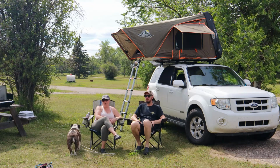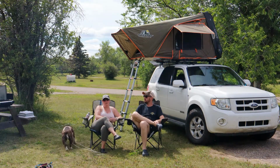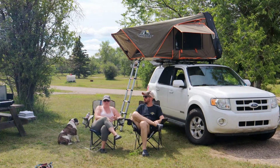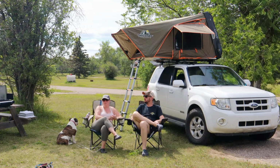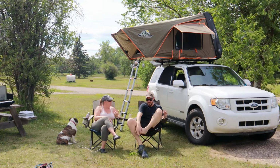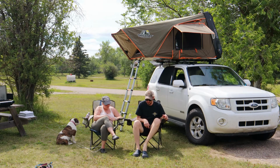But we did check out a lot of other tents to try to figure out which one we wanted. Like we said, looking at the mattress, looking at the overall size of the bed itself. Some tents the bed is bigger, some tents the bed is smaller, and then also seeing what would fit on our vehicle.